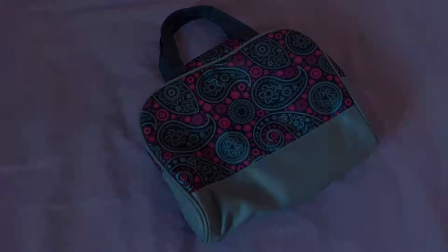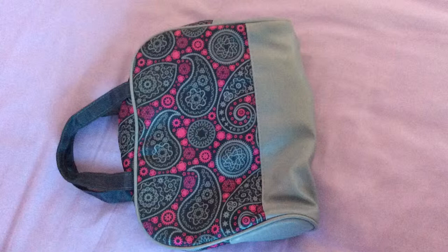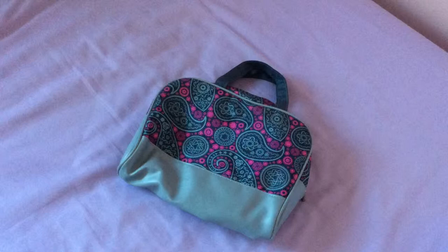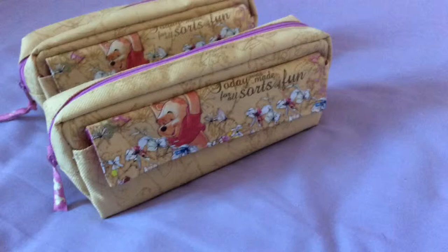Wait, there are still two more bags that I forgot to film, so I'm going to edit in a picture now. So this is the first bag, and this is my makeup bag, and as you can see it has a nice blue and purple pattern. Then here is the second bag, so you can see I have two of these cute yellow Winnie the Pooh bags, and inside they are full of pens and pencils. But now I'll let you get back to the video and enjoy seeing the rest of my bags.